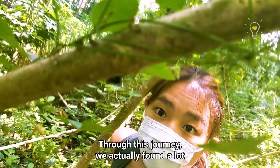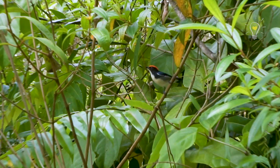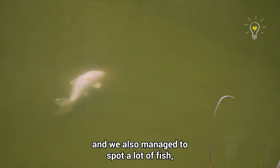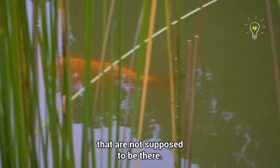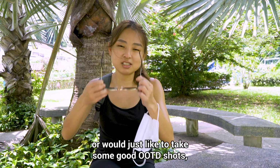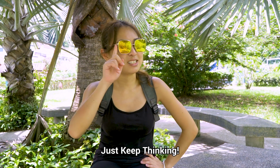Through this journey, we found a lot of cool insects. We managed to see a lot of birds thanks to the birders around here. And we also spotted a lot of fish that are not supposed to be there. If you appreciate nature, or would just like to take some good OOTD shots, this place is pretty good. So that's all for today. Just keep thinking.